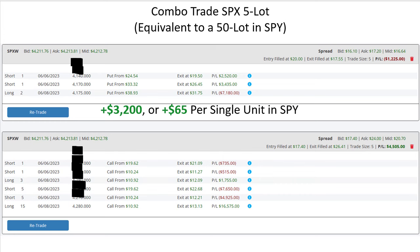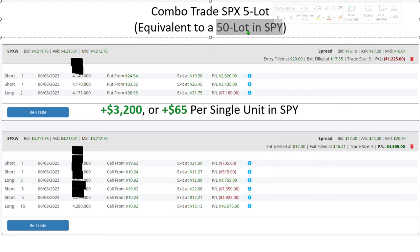And so here, if I went to 50 lot in SPY, then that would be a 50 lot, but I was trading a 5 lot in SPX. And you can see that this combination made $3,200 on a 5 lot in SPX. That breaks down to $65 per single unit in SPY. So again, it's not very much on a single unit, but by the time you start compounding, and let's say you get to what's equivalent to a 50 lot in SPY, which might take you 6 months, might take you a year, depending on how consistent you're doing this and following the compounding plan, and whether you're being aggressive with the compounding or a little bit more conservative. Nevertheless, $3,200 in a week.